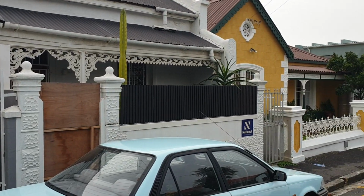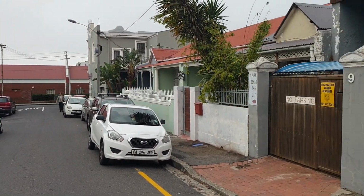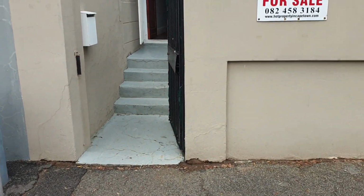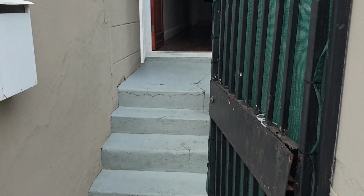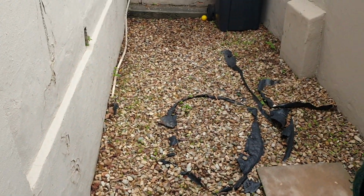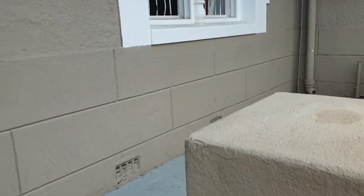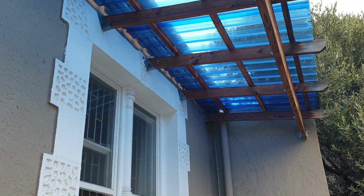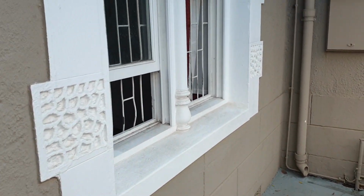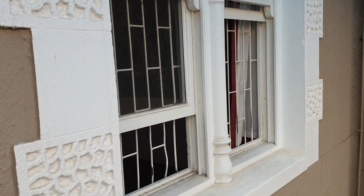You can see all the houses in the street. That's Lower Main Road over there, and let's go and see what it looks like on the inside. There are a few steps up. There is a garden area. This front porch stoop has got a covered roof. It's north facing and it offers big sash windows in the front.